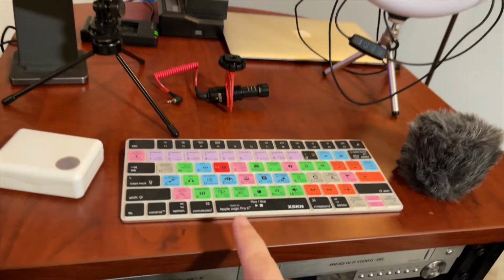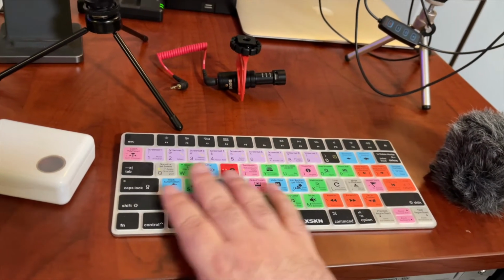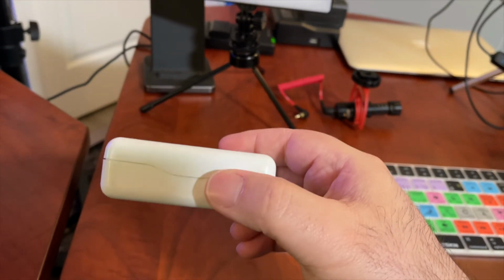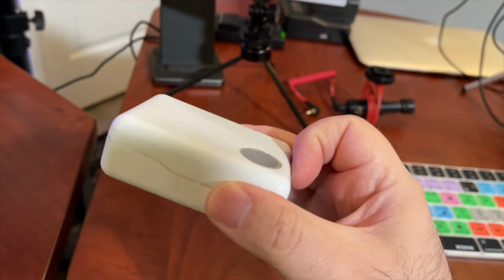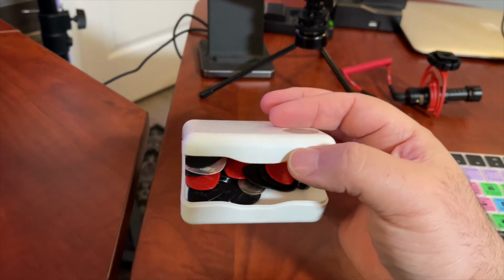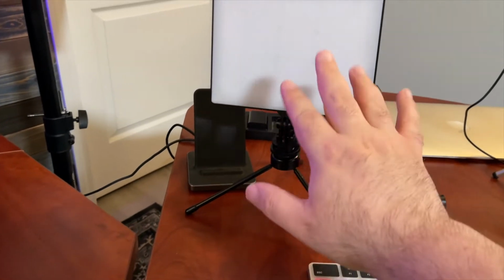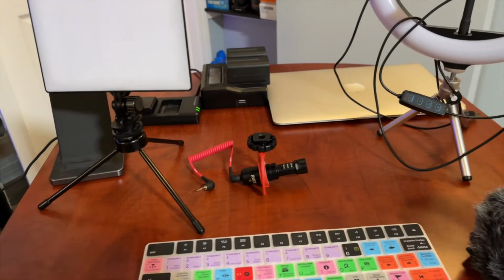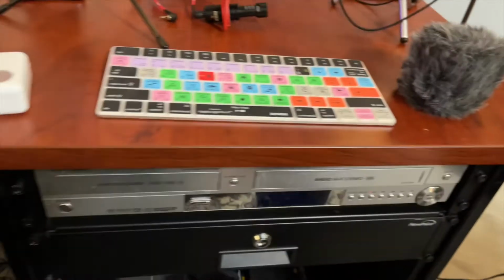There's the microphone. An extra keyboard that has the Logic shortcut map. This is actually where I keep my guitar picks. This is an old Secret box, like those cough drop things. So when I was a kid, my dad had it and he's like, oh, this would be great for your picks. And that's what I've used ever since. Picks and some earplugs. LED lights, a charger for my phone, a MacBook Air, some batteries, and yeah, that's that.